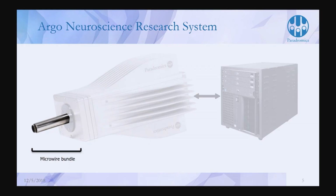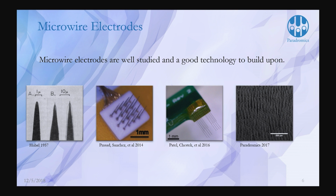So first I'll start out with the business end of the system, which are the microwires that insert into the brain. I really like microwires. They've been around for a long time, they've been used constantly for 60 years. And it's old, but that's what makes it really good from a translational perspective, because we really understand how they work. We know they last a long time. We know what ways that they can break and what ways that they can foul.